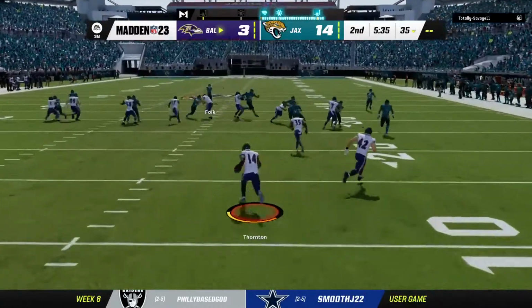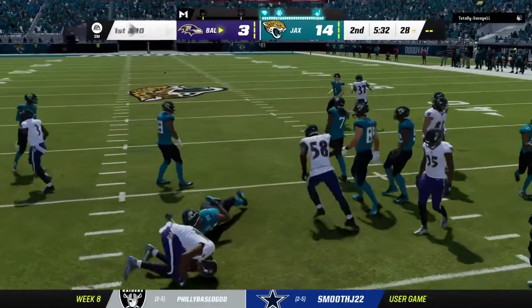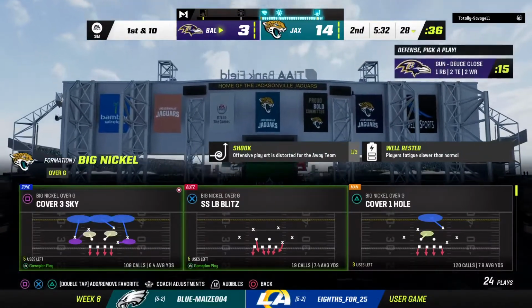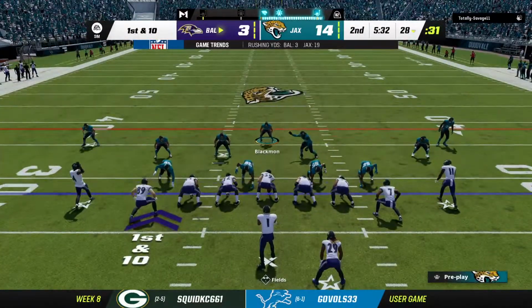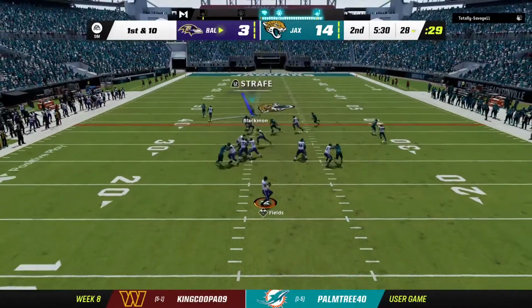Folk now set to boot it after his guys put 6 on the board. Taking it about the 1. And they will wrangle it down a couple yards shy of the 30. The Raven offense set at the line for this next drive. They trail now 14-3, an 11-point deficit as they start things out with a 1st and 10.